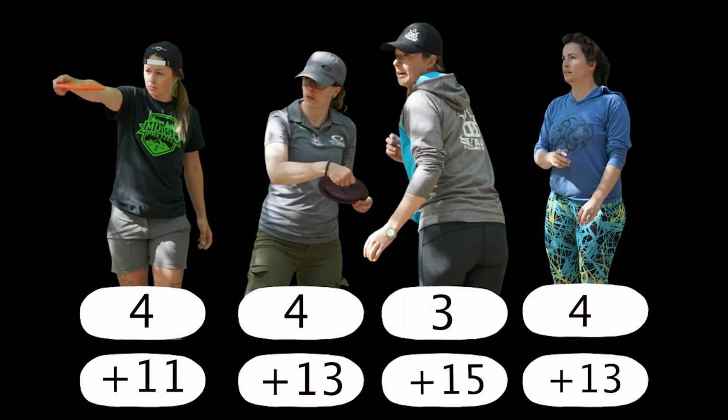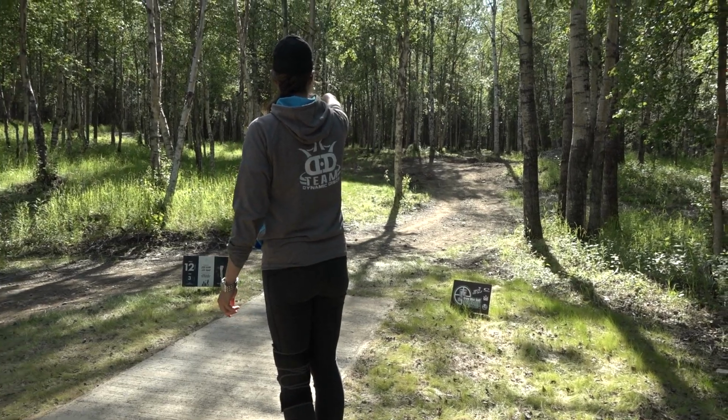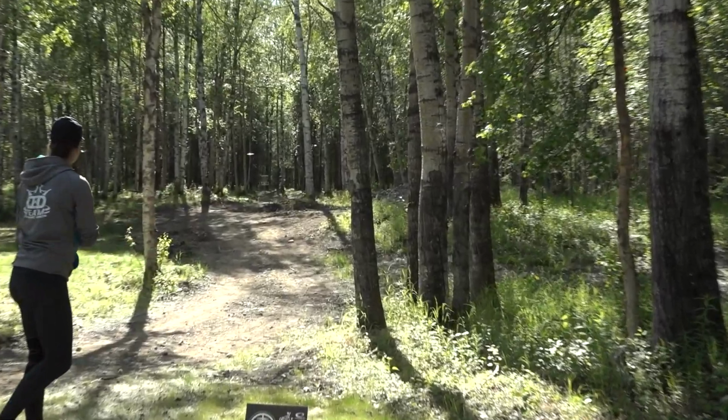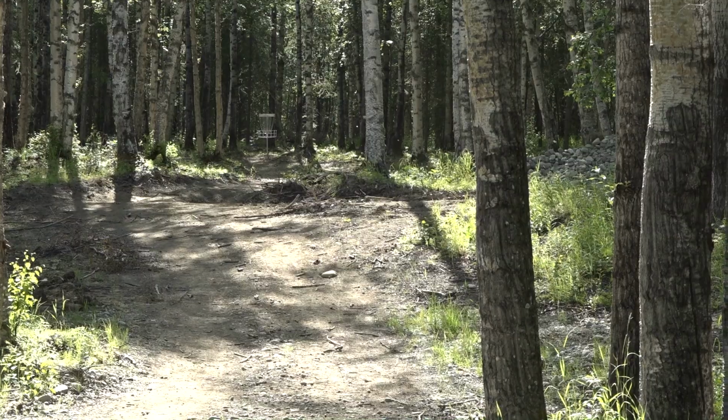Couple fours from the other ladies, which, birdie 3, right? Yes, it absolutely was. And that's not a bad four. You're not too disappointed when you get a four on that hole. I mean, par's good. Nice shot there from Chelsea.